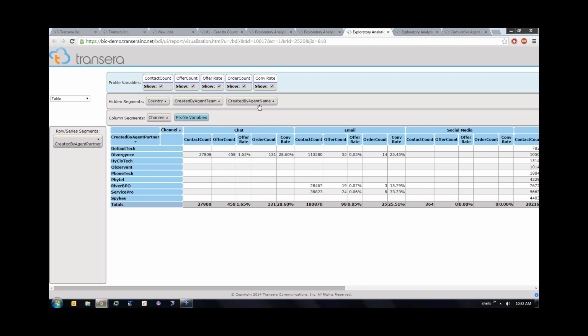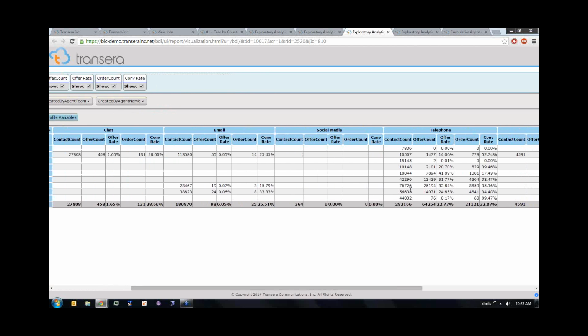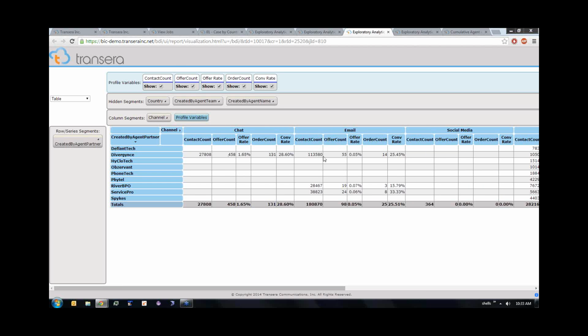Right. And given that now we are looking at regional, again, I filtered out all the other countries other than the countries that we are interested in. And now I'm looking at by partner, how are they handling the different channel types. And as soon as I created this analysis, I can see clearly telephones are distributed across all the vendors, but chat, for instance, is only being handled by a single vendor. This is an insight for the company. They can maybe distribute some of these chats to other vendors. And same thing with email.